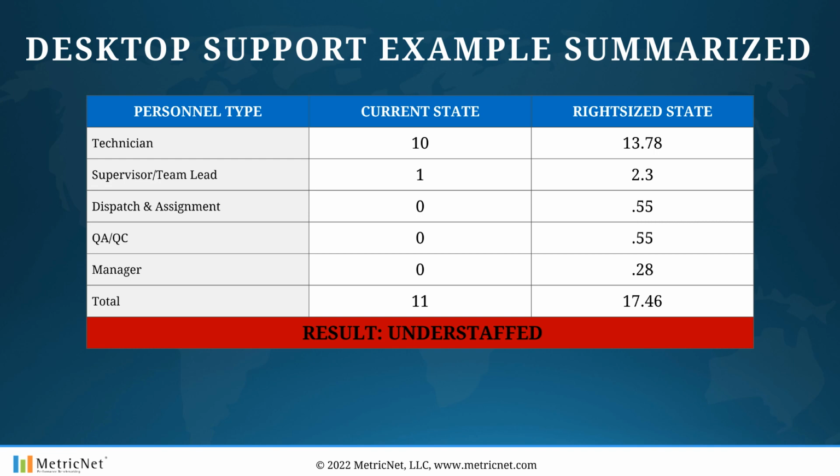Once again, we have a headcount calculator that we used as we conducted the benchmark to ascertain whether or not they were overstaffed or understaffed. They currently had 10 techs, a supervisor. They didn't have anybody doing dispatch, QA/QC, or management, so they had a total of 11. And they really needed about 17 and a half. And again, we show fractional headcounts in the right-hand column here to indicate that even though you don't need a full-time dispatcher, between dispatching and QA/QC, there's probably a full-time responsibility there.